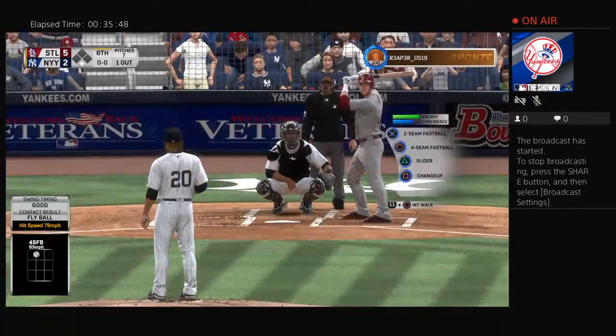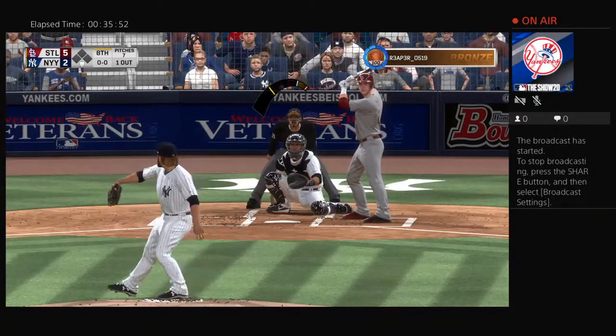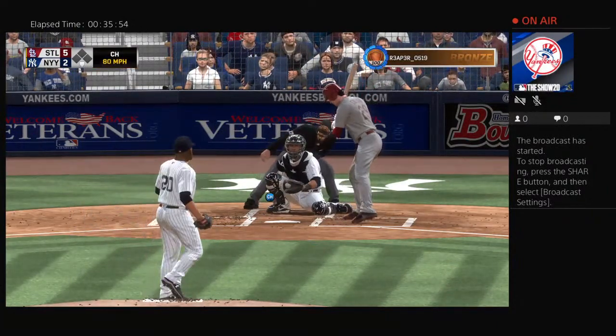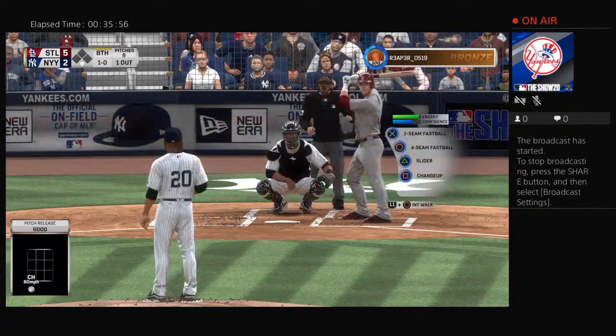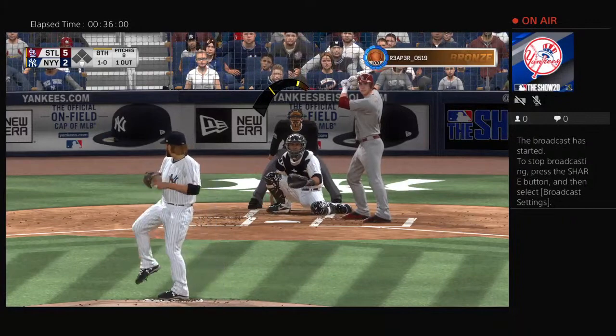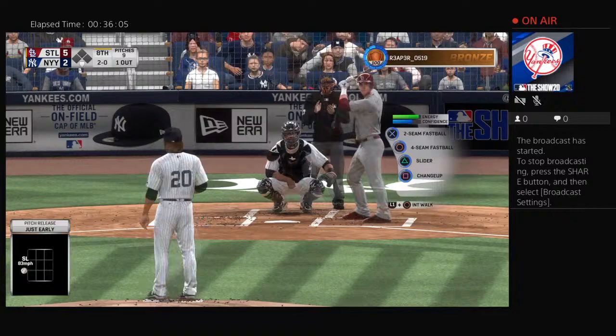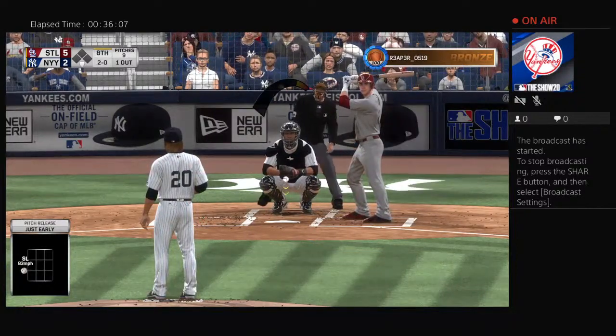Trying to pick things up where we left off, Dylan Carlson. And he's got a shot at history here, but he'll need a triple to complete the cycle. Ball one. The 1-0 delivery. 2-0 now. We're in the 8th inning now of a 5-2 ball game.